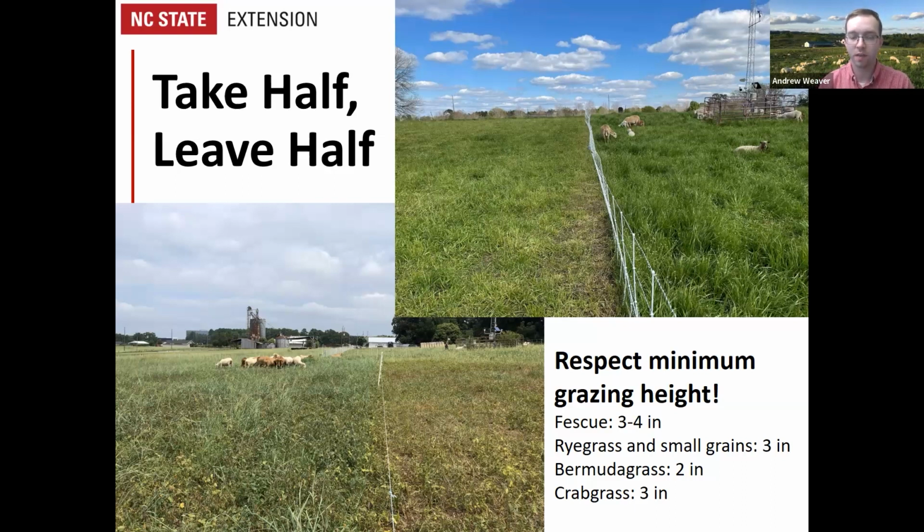and so respect that minimum grazing height. If it's fescue, 3 to 4 inches. Our other cool seasons, about 3 to 4 inches as well. Our warm season grasses we can get a little bit closer with, but just keep those things in mind and make sure you're not overgrazing. Not only is it good for the forages and your ability to come back and regraze, but it's also good from a parasite management standpoint. We'll talk about that here in just a few slides.